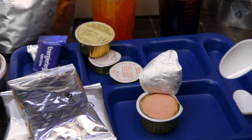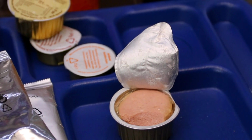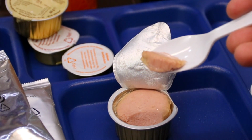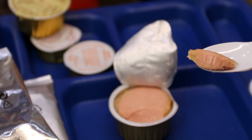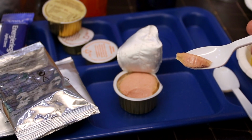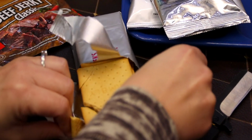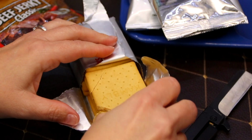I'm about to use this. That looks like what we would say here, like potted meat. I think it's way better though. There's a knife right there. Is it luncheon? Yeah, I just tore it open. You can rip it open, we'll put it in a Ziploc. Those are really good biscuits. Snap one in half or something. Crackers, they always crumble on me.